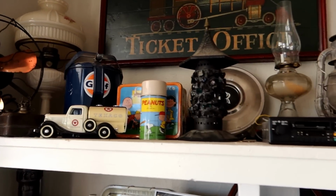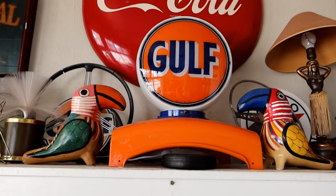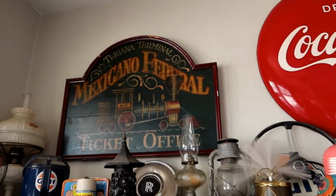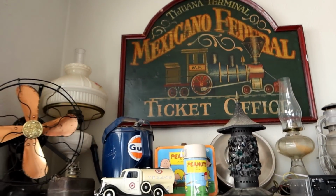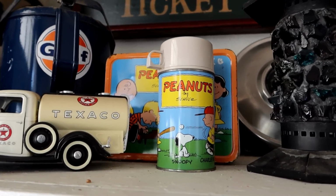But check out all the old lanterns and stuff like that. The top of a Gulf gas station pump, old Coca-Cola memorabilia. He basically just said I could wander around here and look. So it's just another example of what I say about how people in Texas are just really nice.